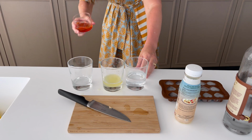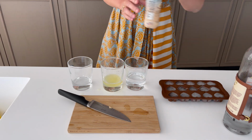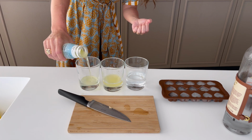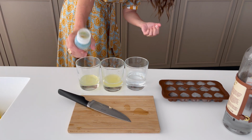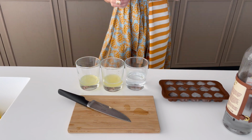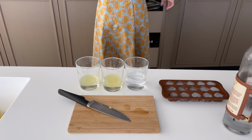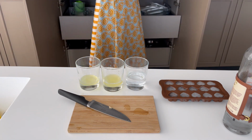Finally, the egg whites, that should be half the size of the lemon juice. So first vodka, a lot of it, then lemon juice, half of the vodka, and then egg whites, half of the lemon juice. I hope you understood, because I know my English is not perfect.